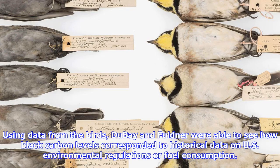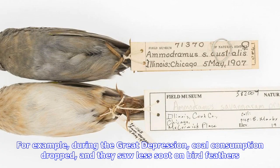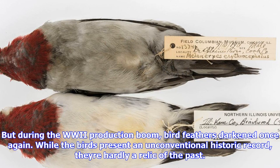Using data from the birds, Dubé and Fuldner were able to see how black carbon levels corresponded to historical data on U.S. environmental regulations or fuel consumption. For example, during the Great Depression, coal consumption dropped, and they saw less soot on bird feathers. But during the World War II production boom, bird feathers darkened once again.